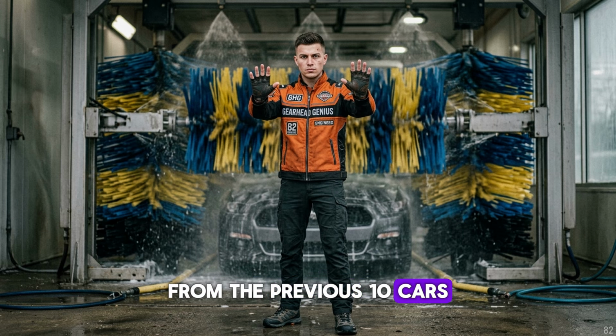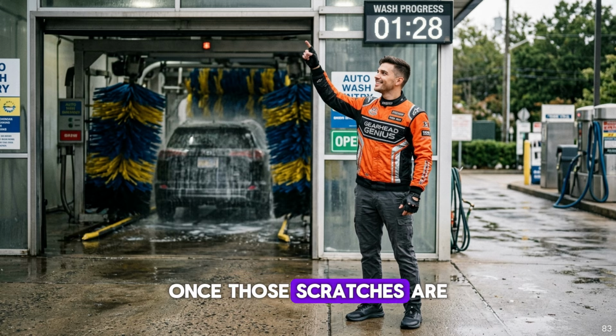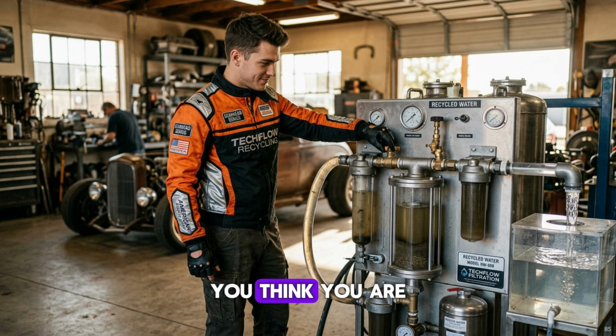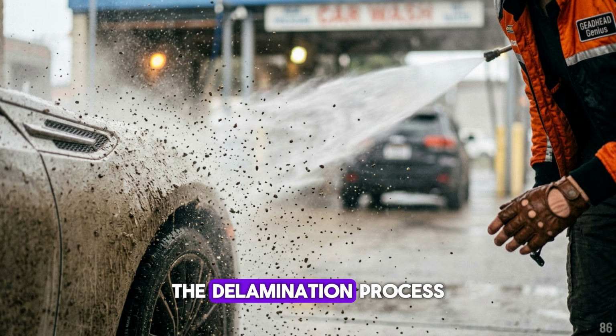In the 2026 market, many of these washes use recycled water that is filled with microscopic grit from the previous 10 cars. This creates swirl marks and cobwebbing that act like thousands of tiny knives cutting into the clear coat. Once those scratches are deep enough, moisture and salt can penetrate the clear coat and reach that weak bonding layer I mentioned earlier. This is the definition of undefined risk. You think you are cleaning the car, but you are actually accelerating the delamination process.